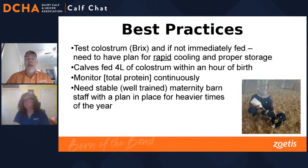We want to have some way to test colostrum, and usually that's with a Brix refractometer, so we know what's poor quality and what's good quality. Most dairies are always going to have some good quality and bad quality colostrum, and we need to make sure we can identify that. If we don't need the poor quality colostrum, if you have plenty, we can throw that out. If we don't have adequate volume, we can certainly mark that for bull calves and the good quality for heifer calves. Then we need to have a plan for colostrum handling.